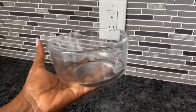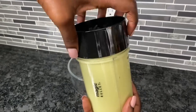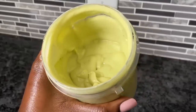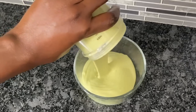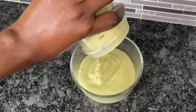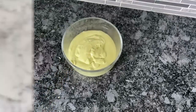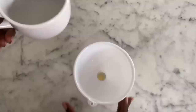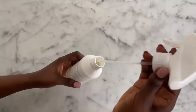All right, so I'm going to be using this bowl to transfer our treatment. See how nice and creamy this looks? I definitely like this method. Usually when I do this or any kind of treatment, I usually only make enough for 1 day. I don't like to save it because most times they go bad. So the next thing we're going to need is water. So I just like to use a spray bottle, a funnel, and some warm water to spray onto my daughter's hair to help detangle her hair.